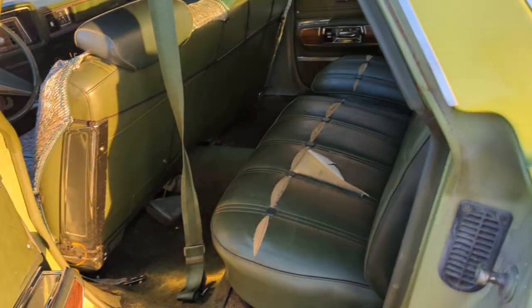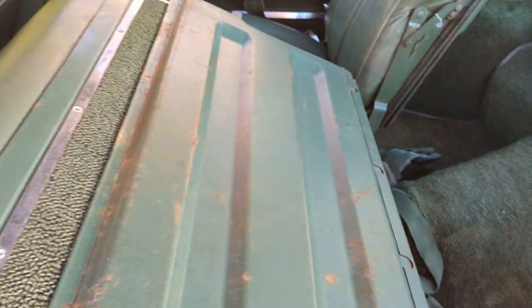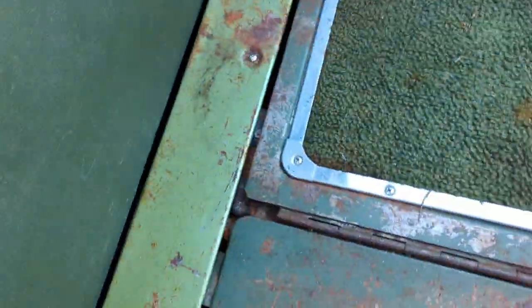And then, of course, you've got the third seat, which in 1972 was utility. So you put this down. Well, I should probably fold this one first here, huh? So that folds in like this.